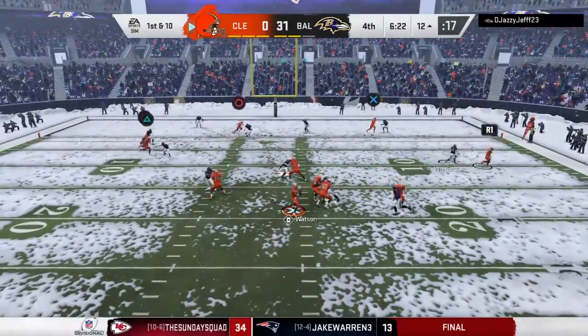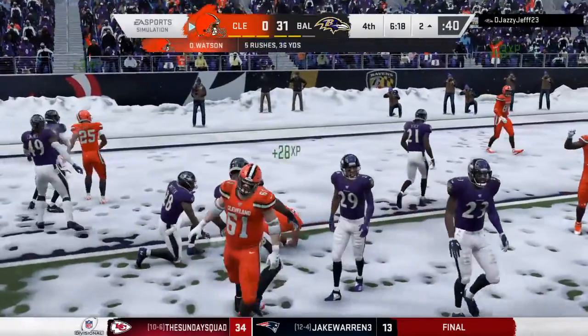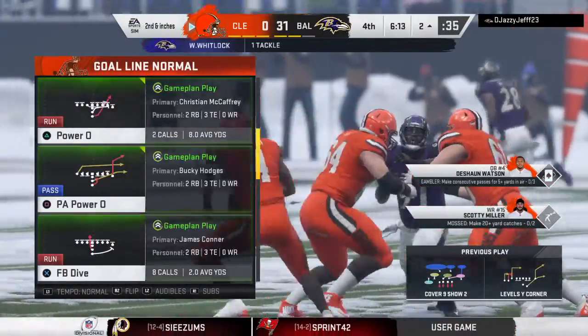To throw is Watson. From the gun, he'll throw. Forced out to his left. And he's able to get it down to the 2-yard line. He'll get 10 there all on his own, but it'll be 2nd down.